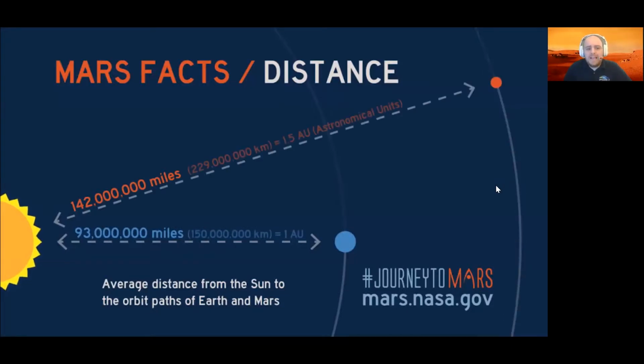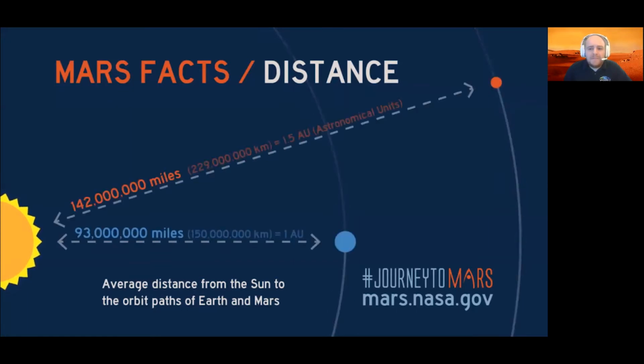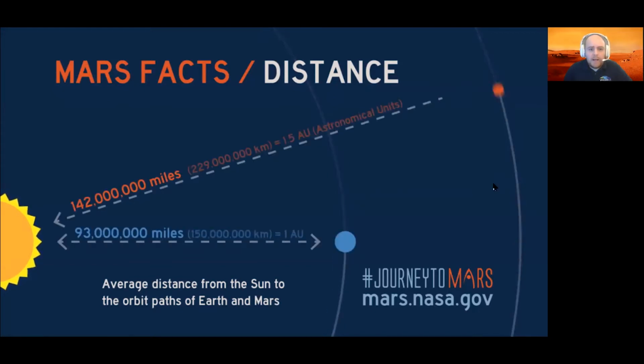Earth is an average of 93 million miles away from the sun, and Mars is about another 50 million miles on top of that. So about another half the distance from Earth to the sun. Very far away, as we can see here.